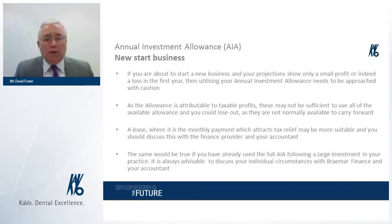One cautionary tale about the annual investment allowance. It's fantastic, as we just explained. But if you're about to start a new business and your projections show only a small profit, or indeed a loss in the first year, then utilising your annual investment allowance needs to be approached with caution. The allowance is attributable to taxable profits, remember, and you need these to be sufficient in your first year, according to your business plan, to use all of the available allowance. And you could lose out as they're not normally available to carry forward. So it's not as if you can carry forward allowances that you don't use in the year of purchase. So you need to be very careful with that.